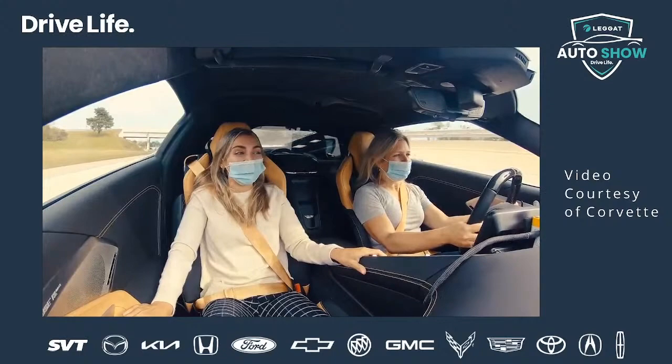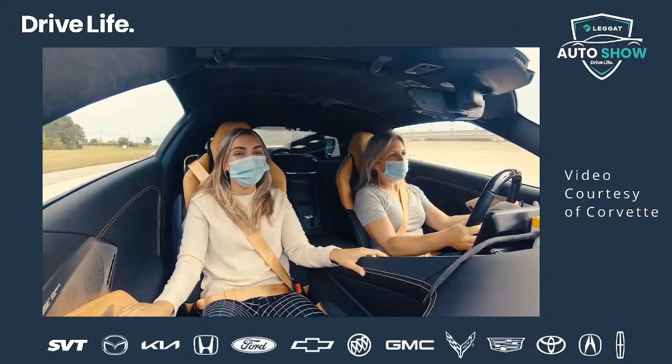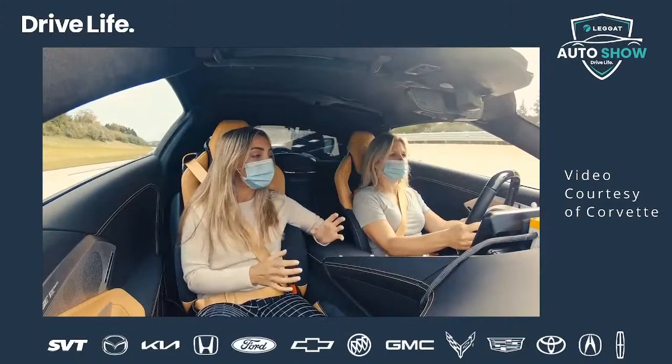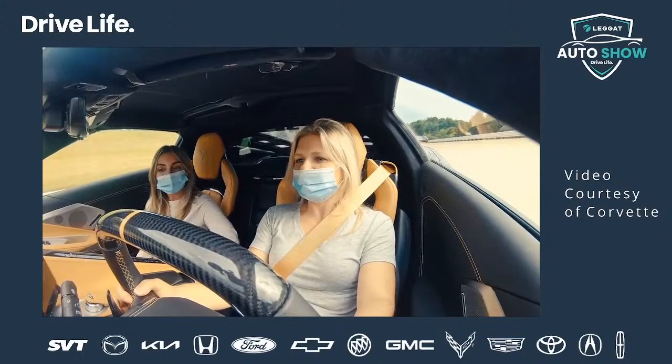Step on it. Oh my God! Oh, it revs so hard! This is crazy! Oh my God, it's still going! Having a C8 myself, Z51 package, just to see the RPM go to 8.5K, I think it's actually 8,600. Yep. This is nuts.